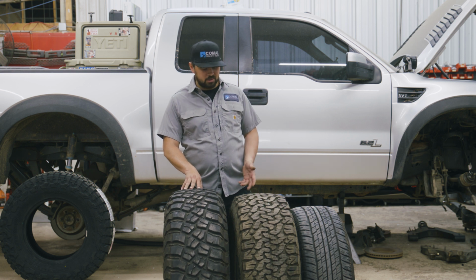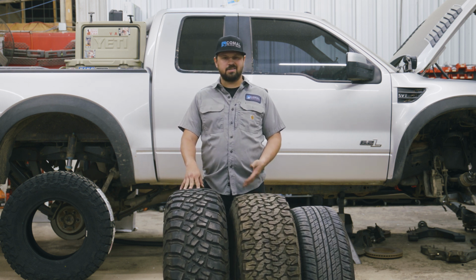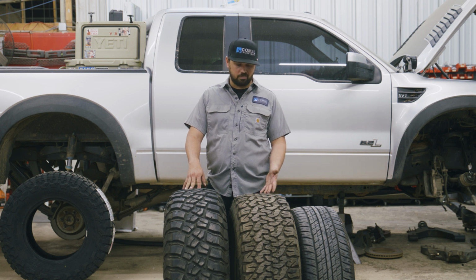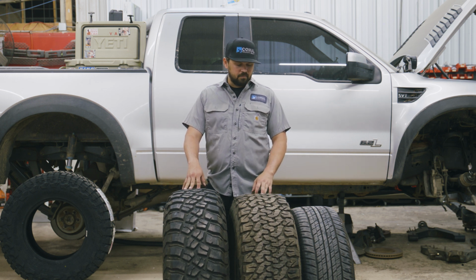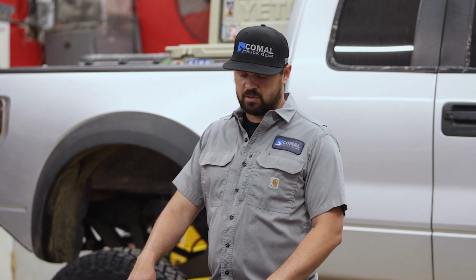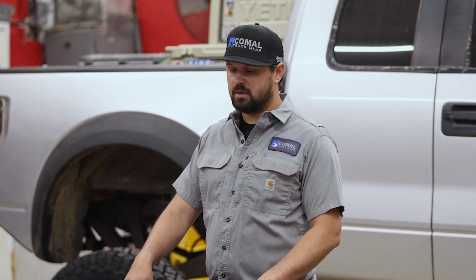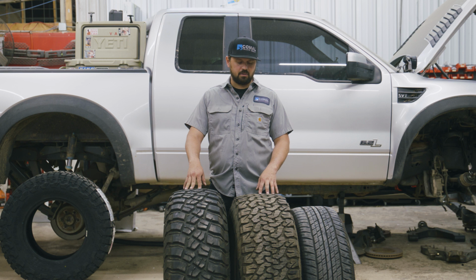The most common load ratings you'll see available are C, D, and E. Those letters are going to pertain to the number of plies on the tire, and plies are the layers of rubber and other structural components on the tire. The C is generally the lowest load rating you're going to want on any sort of light truck. C tires are much lighter. You'll see them a lot of times on mid-sized trucks and SUVs.